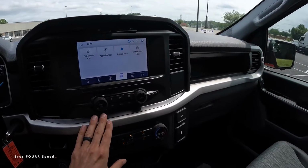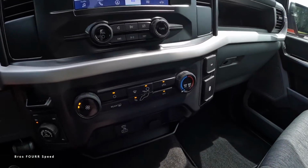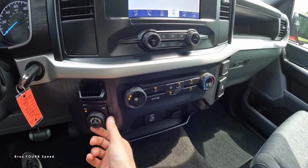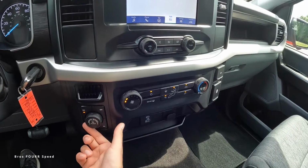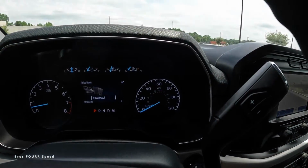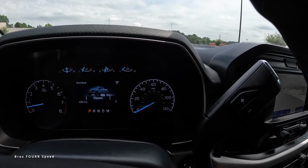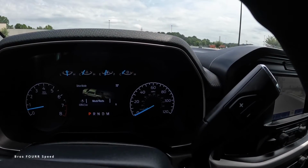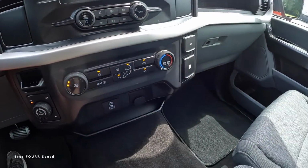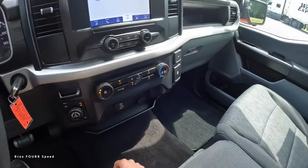You have more radio controls right in the center, and then physical climate controls down below with your temperature, your zones, fan speed, and then this has the push button right here for your locking differential. We have drive modes as well. So we have a tow and haul mode into normal, and then slippery, deep snow, and mud. So cool to see that for sure. 4-wheel drive low and everything. A little bit of storage as well as 2 plugs.